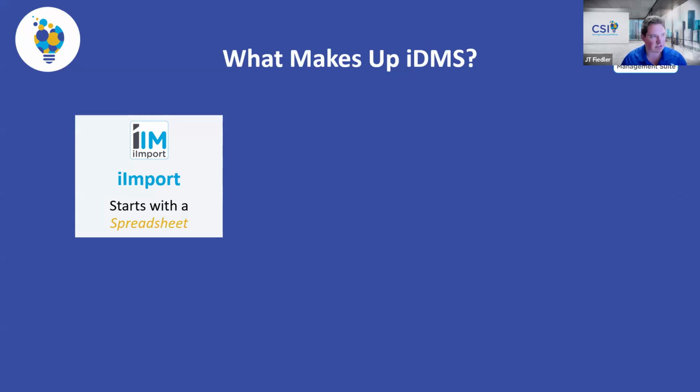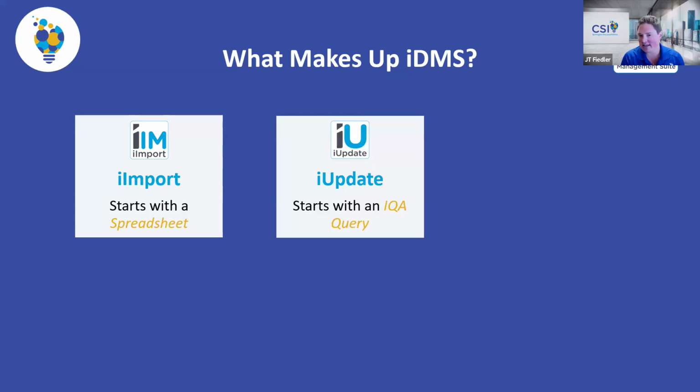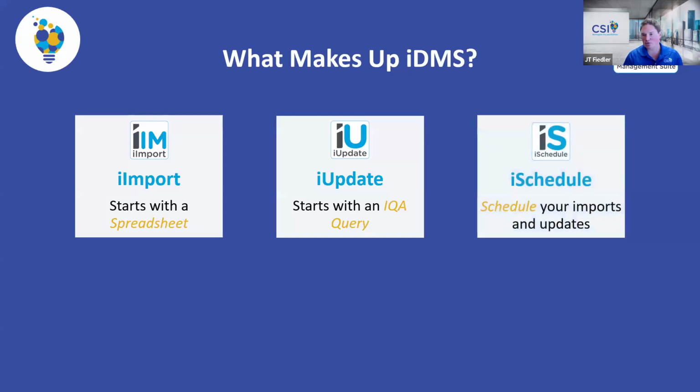So it's external data that you want to bring into iMIS. Then the second module is iUpdate. You have that same core functionality of being able to import data, update data, delete data, but instead of an Excel spreadsheet, you're using an IQA query. iSchedule gives you the ability to schedule your imports and updates, either off hours or on a recurring basis.